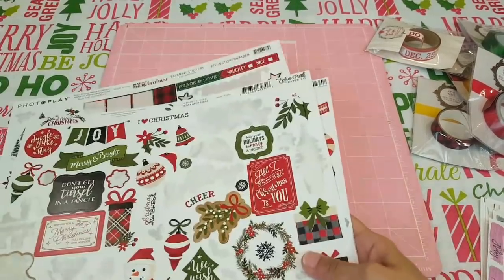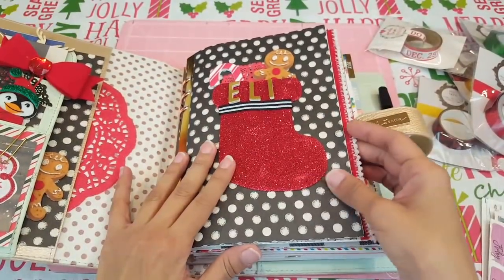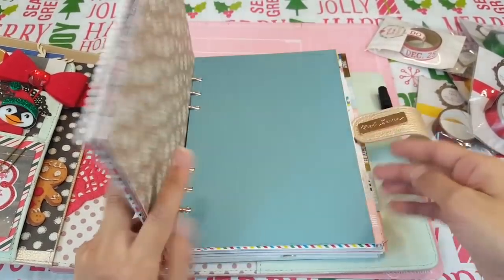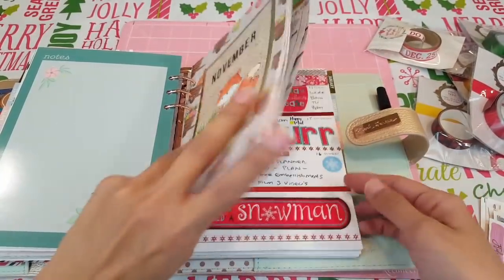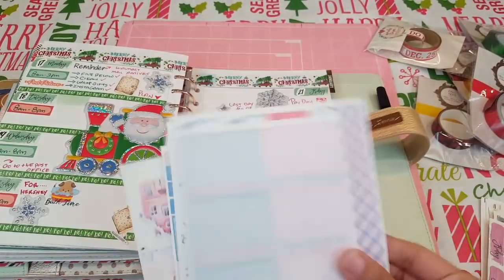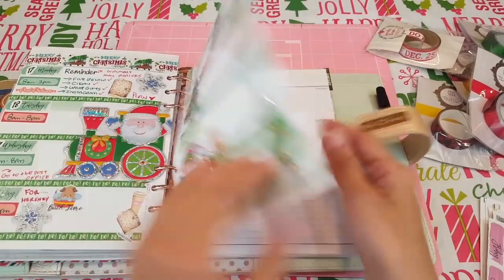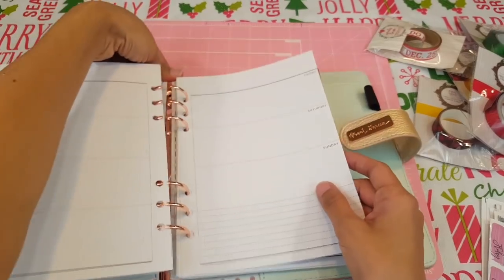Let me put all this stuff to the side. So here we have my... I can't believe I'm gonna be changing out my setup really soon. I'm so sad. Let's go to December. So it's what, my second week? This is my third week. I have to finish it. And then this is my next week. I think it got dirty.